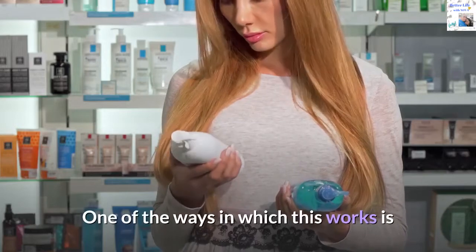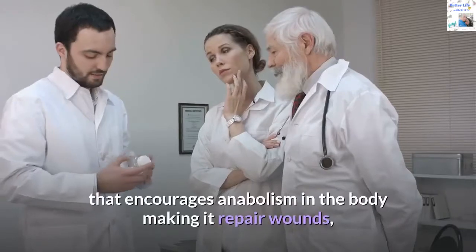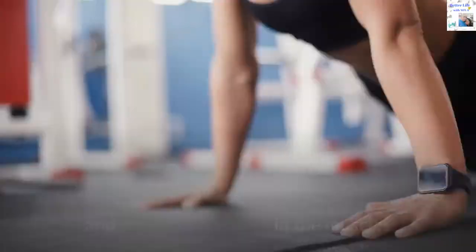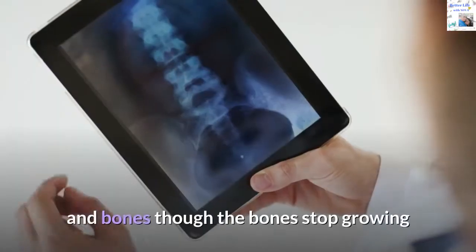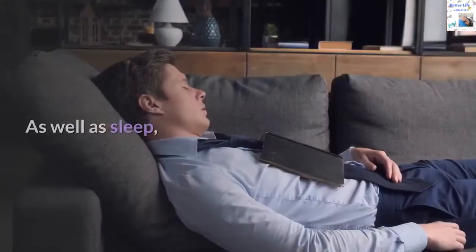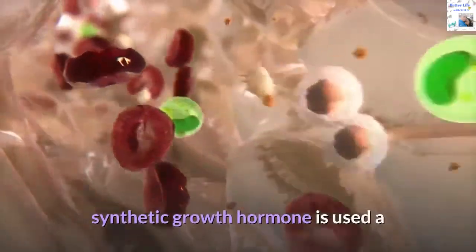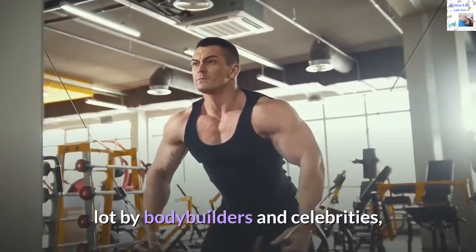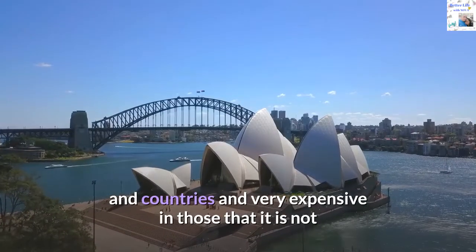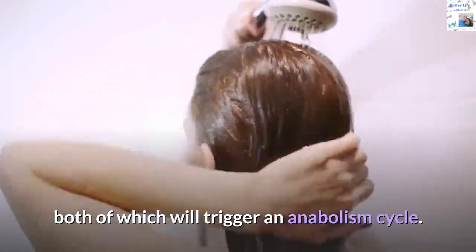One of the ways in which this works is through the release of growth hormone, or HGH, which is a hormone that encourages anabolism in the body, making it repair wounds, rebuild muscle, replace damaged cells, and encourage growth in the muscles and bones, though the bones stop growing after puberty when the growth plates seal off. As well as sleep, another way to encourage the natural production of growth hormone, synthetic growth hormone being used a lot by bodybuilders and celebrities, but unfortunately illegal in most states and countries and very expensive in those that it is not, is to exercise and to take hot showers, both of which will trigger an anabolism cycle.